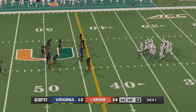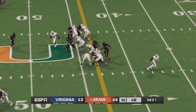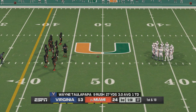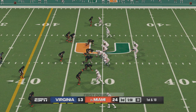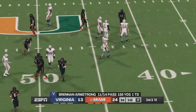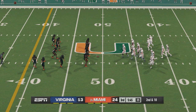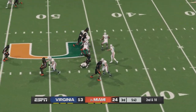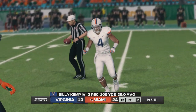Short yardage situation here. It's second down and one. And he's taken down at about the 49. That's good for a gain of 9 yards. First down. Slings it out there, incomplete. From the 49-yard line, it's second down. And down he goes at about the 37-yard line. That makes it first and 10.